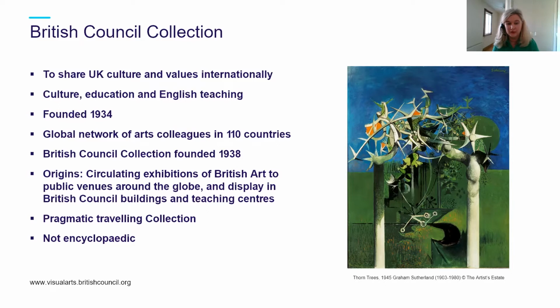As Ying said, we are a traveling collection, a museum without walls. So we don't have a museum in the UK, and so that's why it's quite difficult perhaps to explain everything that we do, because you might visit a museum and actually see the art together. But we're formed for British Council's cultural purposes. So we are a traveling collection. It is not in any way encyclopedic. That's not our purpose. And that's, I think, what makes us really interesting in what we do.